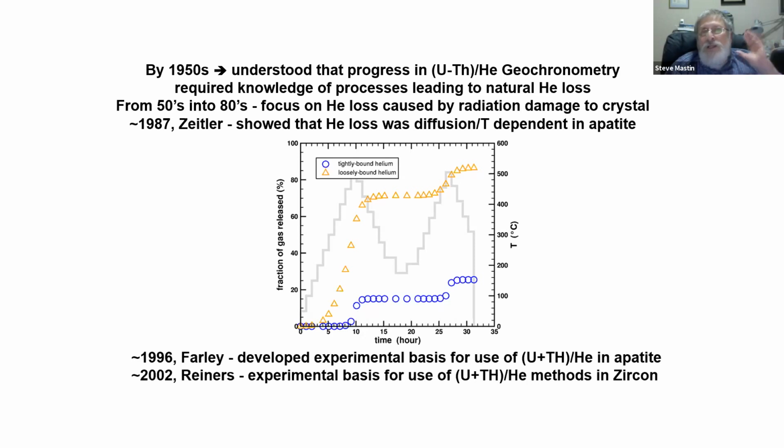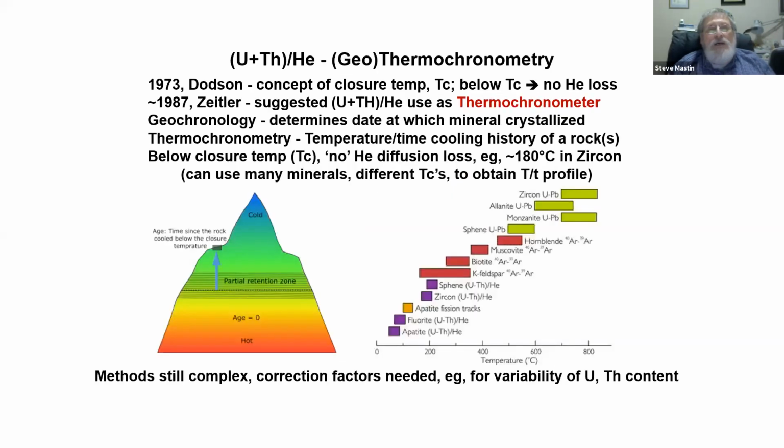I'm not going to go into all of the correction factors because even I can't follow the math, and I've tried. In any event, people looked at that and said, there's got to be a better way to use this method. And it turns out there is. They use the method in another new branch of science called thermochronometry. And now what we're looking at is not the date at which a mineral crystallizes, but the date at which a mineral cools to the point where helium no longer escapes. That's called the critical temperature.